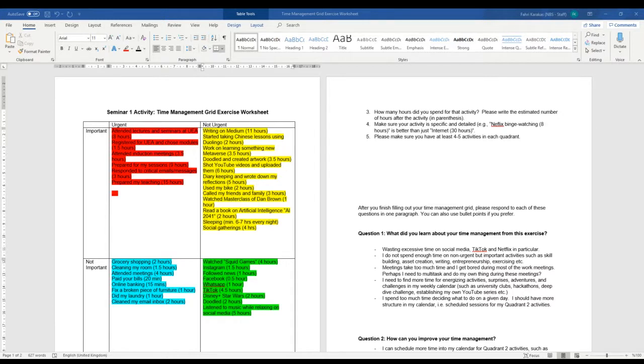Remember, these are all long-term investments in yourself. You are investing in yourself. You are learning, you are acting as an entrepreneur, you are building skills, you are preparing for jobs, you are creating your own assets, reading, writing, exercising, all the activities like these. Okay? So please do a quick bullet point list.